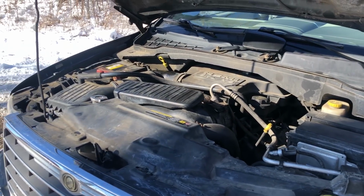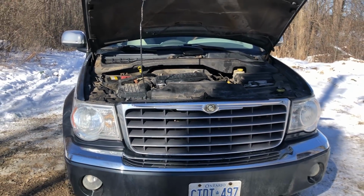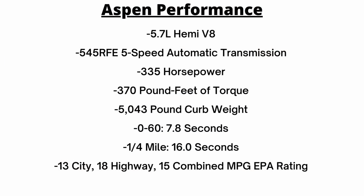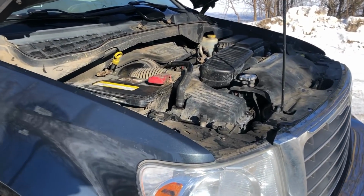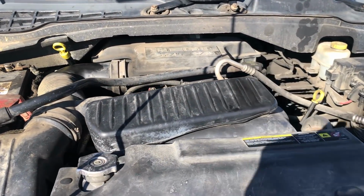Even though it weighs over 5,000 pounds, it can still do a 0 to 60 pull in 7.8 seconds and the quarter mile in 16 seconds. It definitely doesn't feel extremely fast like a sports car or anything like that, but it still gets up and goes for a big SUV, and I love it, and it can definitely surprise people. This thing can also tow 8,950 pounds, which is awesome if you need that.